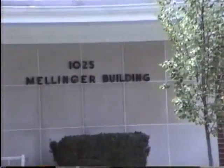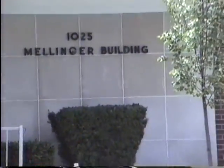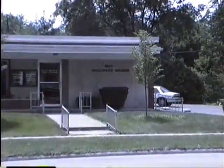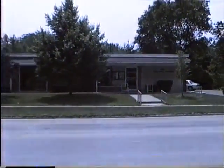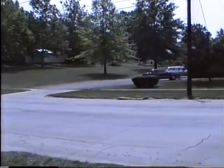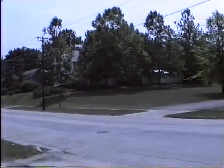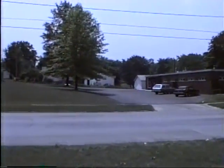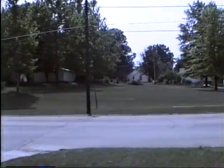Well, I trust you can see that this is the Mellinger building, or I guess more appropriately the professional building on East Broadway. We'll take a chance on it. Mellinger building. It's a vacant lot.